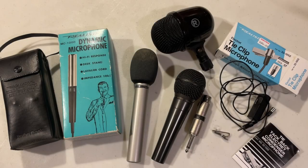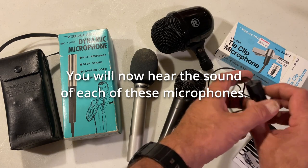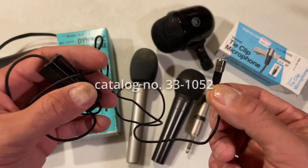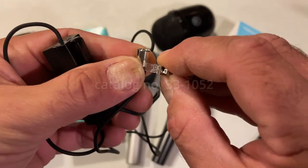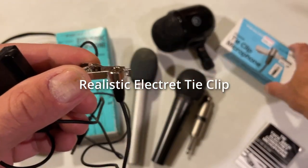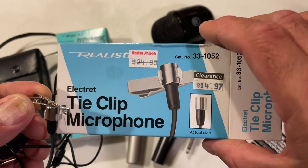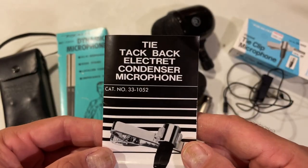And here are some of my microphones. And you are hearing catalog number 33-1052, Realistic Electret Tie Clip Microphone. Originally priced $24.99, on clearance for $14.97. And here is the manual.